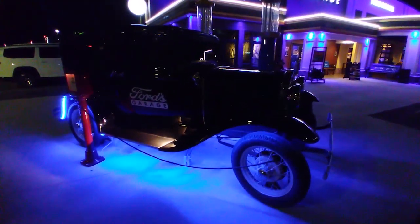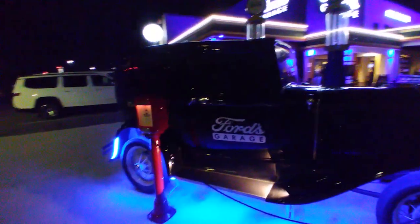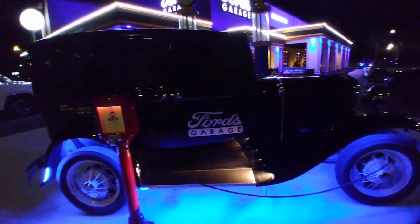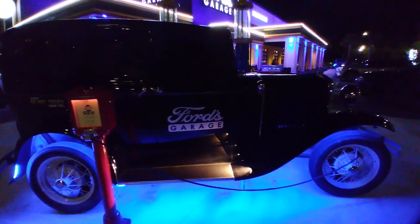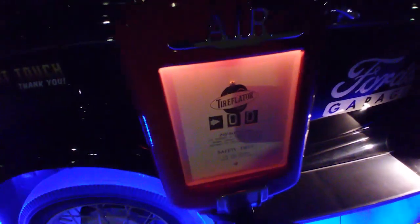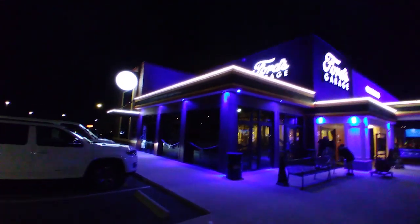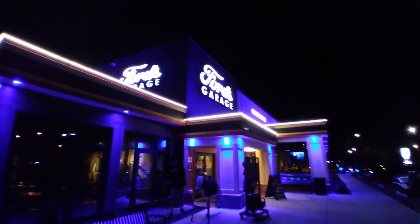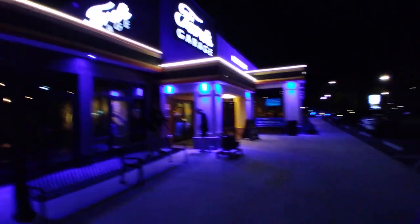Before we head in, let's look at this sweet car. I don't know if it's a real car that they just bought and now use as a prop, or a fake one, a hollowed-out shell that they make to look like one, but it is cool either way. Really colorful. And then next to these old-timey gas pumps. That color just pops.